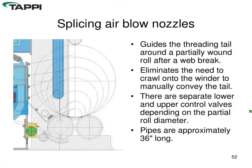Now, when it comes to splicing, we mentioned the first concern is being able to thread that tail on a partial set, and this diagram gives you an idea of multiple diameters that you're going to try to get the tail up and around. Obviously, the larger the diameter, the more difficult it is to get the tail. So a series of air blasts or splicing jets are mounted on the center of the winder, typically on the back side of the slitter beam.